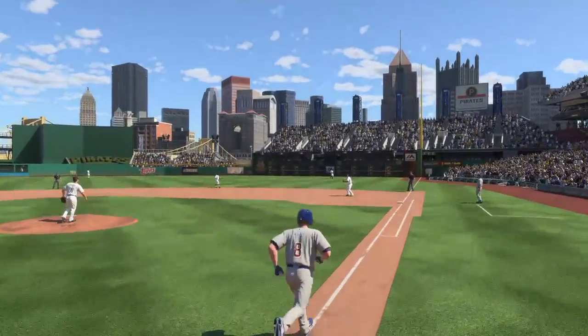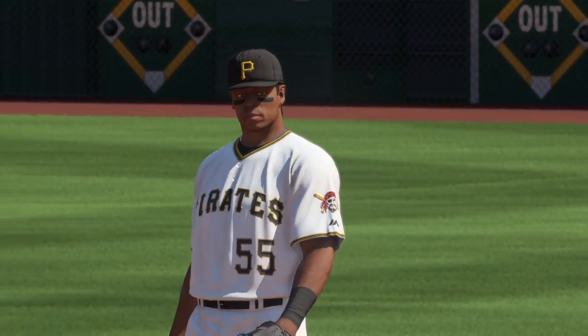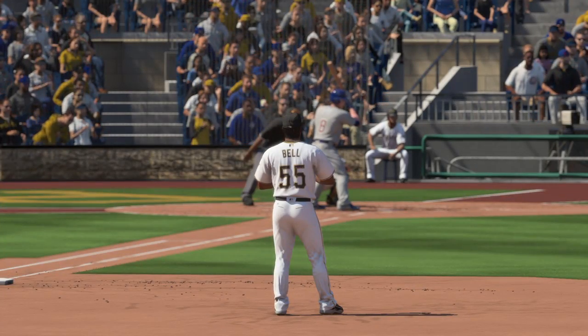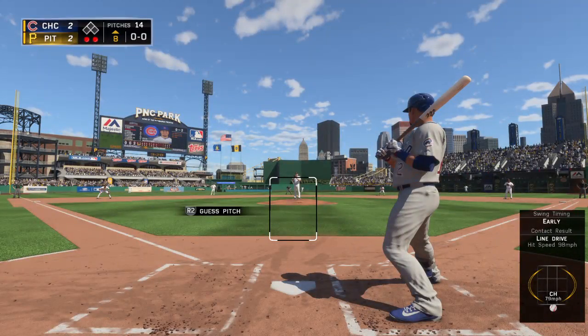Now a ball lined to the right side. Leaps high as he makes the catch. Well done. That's a pretty athletic play there by a first baseman. That's no 180-pound shortstop out there. It takes him just a little bit longer to get himself airborne, but he does a nice job of getting himself up and then coming down with the ball.